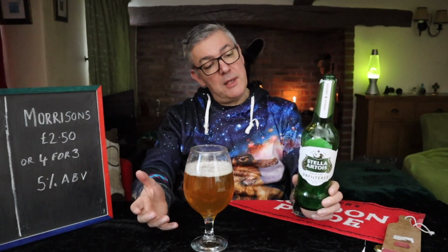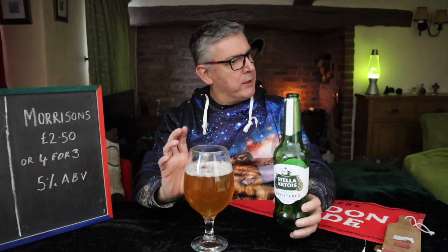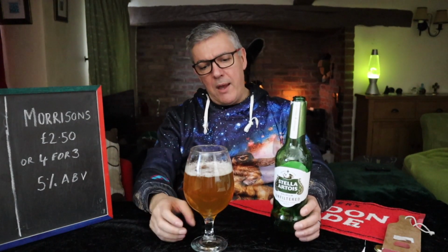Green bottles produce skunking. For those who don't know, skunking is also called light strike. It's where the light interferes with the hop oils and imparts that sort of aroma. I think it's because hops are very close to marijuana type things. They're all of a very similar family, and that's why you get that sort of distinctive aroma. But it adds to it.